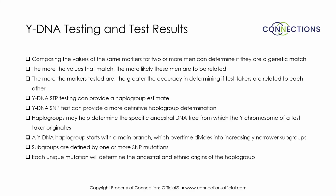So, how are Y-DNA testing and test results relevant to genealogical research? Comparing the values of the same markers for two or more men can determine if they are a genetic match. And the more values that match, the more likely these men are to be related. Also, the more the markers tested, the greater the accuracy in determining if test takers are related to each other.